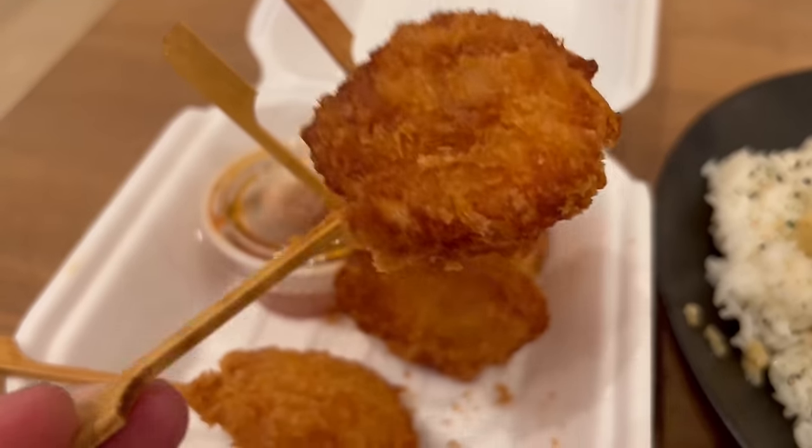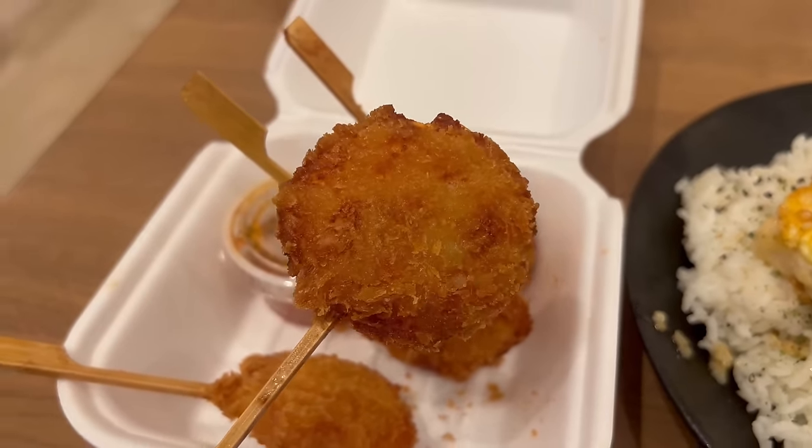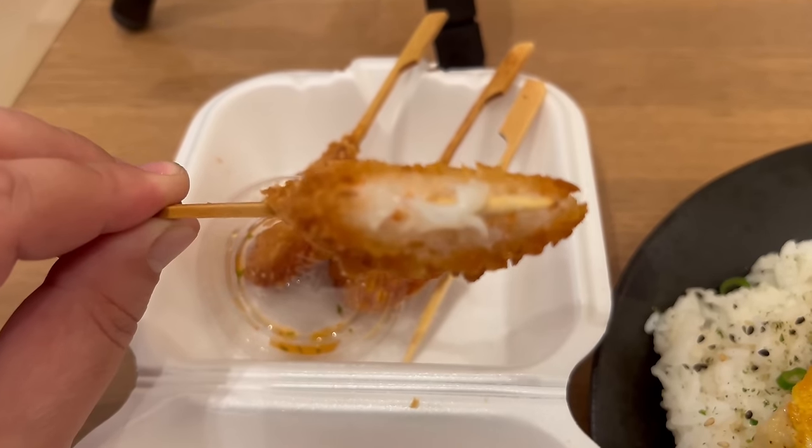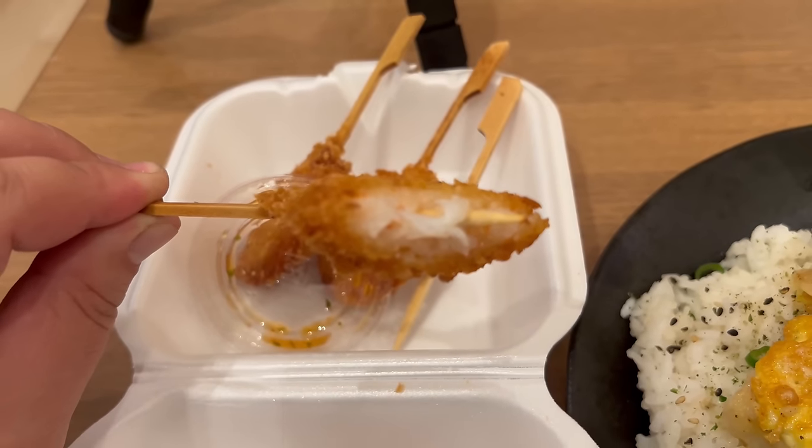Oh, yeah, that's really good. Ultra crispy on the outside. I actually love the breading. It's well-seasoned. It has a nice salty flavor. The shrimp inside is super succulent, and I love how well the breading is coated to the shrimp. You know they had ultra piping hot oil. This is really good fried shrimp.